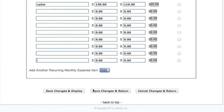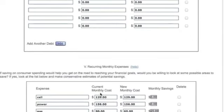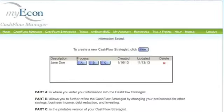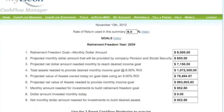I'm like, exactly. All right, so save changes and display. I'm sorry. We answered the following questions. Now let's save changes and return. So A is where you put the data in. B takes the data and shows you what it's done for you. So let's look at what happened. We needed $8,000 a month to be happy. That's our freedom goal. Again, this is all under tools, cash flow strategists.